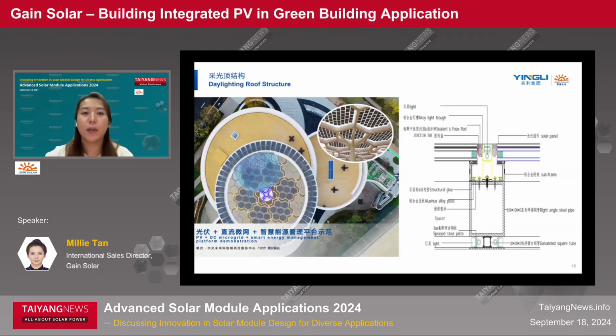And here is the rooftop compared with the standard glass. We can use the frame on the top to do the support, so the surface is totally clean and clear. And also we can see it has different shapes for design. So the BIPV is more friendly for the building installation ways.